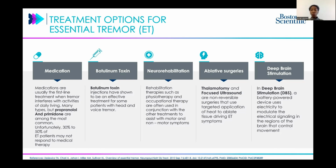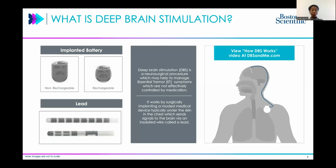And then there is, of course, the subject of this hour, deep brain stimulation, where we use a battery-powered device that uses electricity that we modulate to actually block signaling in the brain to control movement. So what is deep brain stimulation? As you see here, it's a neurosurgical procedure that can help manage essential tremor and other neurological disorders as well, when they're not optimized by medication.